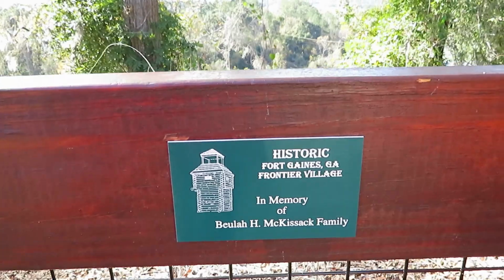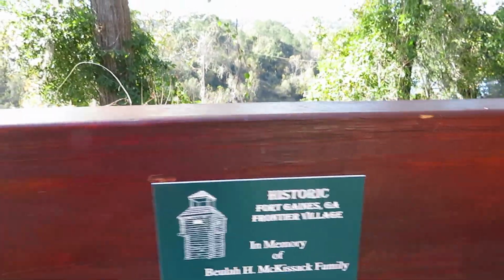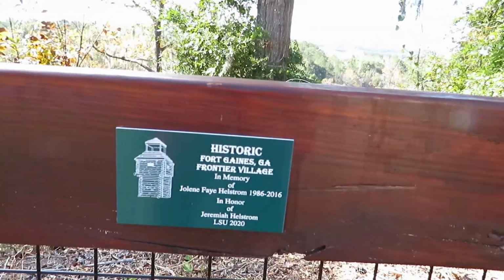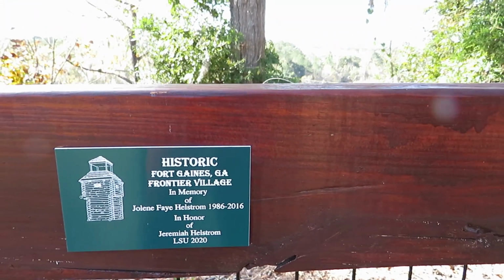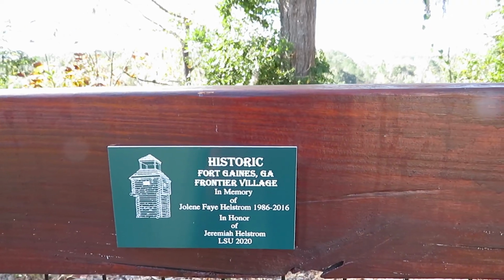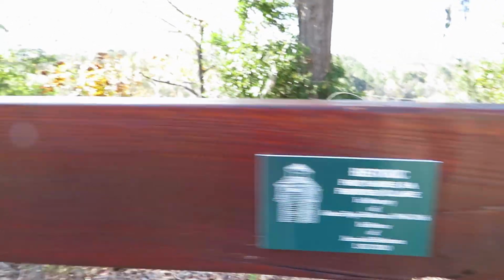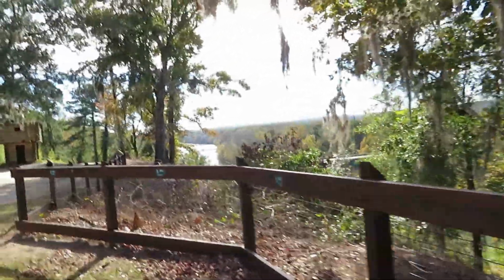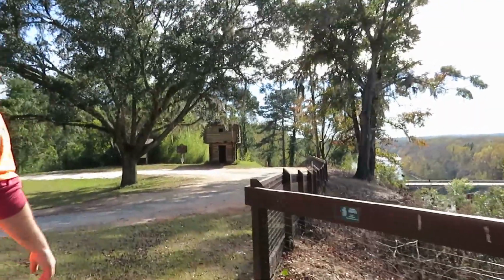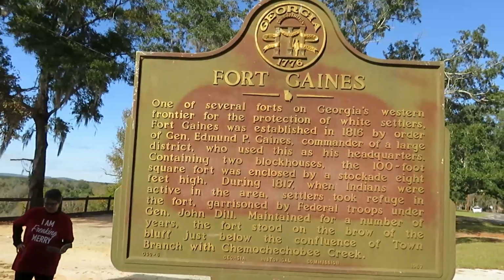In memory of Beulah H. McKissick family. So these are down here, all along here. This one's in memory of Jolene Faye Hellstrom and in honor of Jeremiah Hellstrom. Wow. And they just go all the way down here, and we're fixing to go over here to this really cool looking little fort. I gotta read it to y'all.